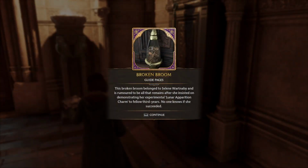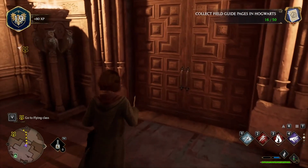Broken broom. This broken broom belonged to Celine Wartnaby and is rumored to be all that remains after she insisted on demonstrating her experimental lunar apparition charm to fellow third years. No one knows if she succeeded. Good heavens.